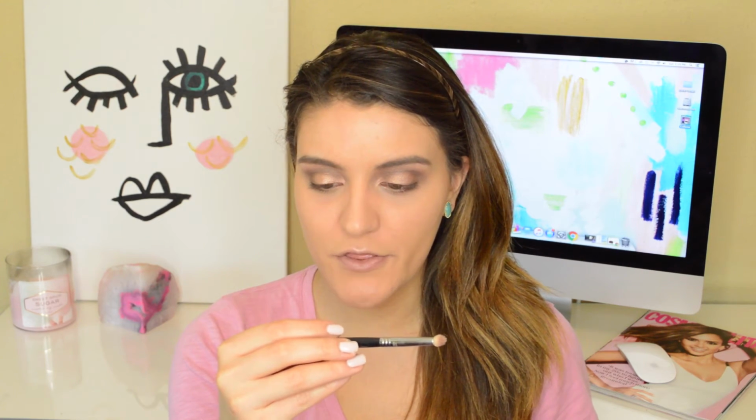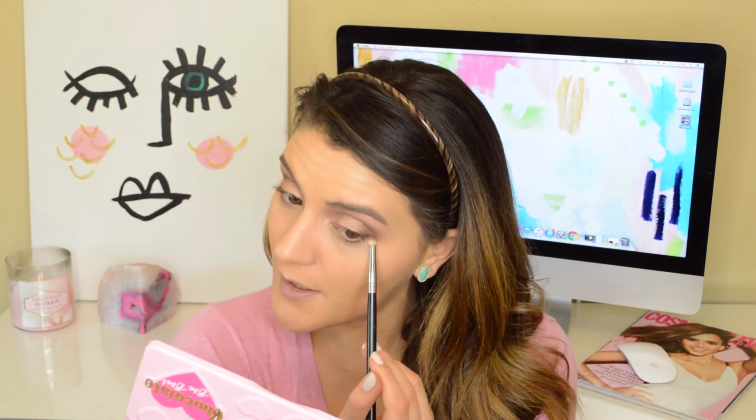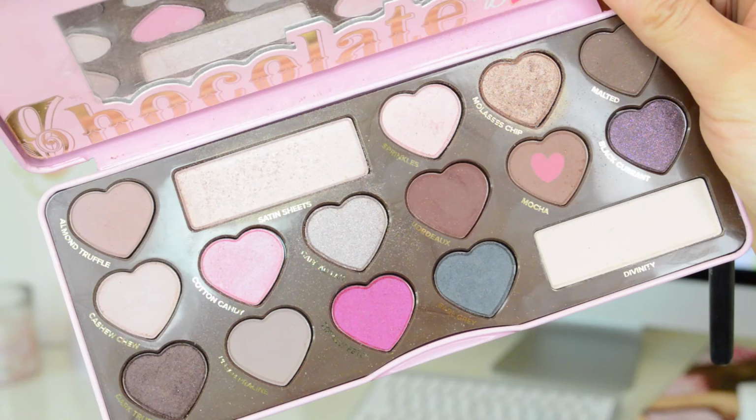To smudge out the lower lash line, I like to use a little pencil brush for this. This one's from Sigma. It is the E30, I think is what that says. First, a little bit of Malted, just a really little bit in the outside of the lower lash line, like right here. So just a little bit of that one, because then we're going to go in with Mocha. We're basically going to use all the same colors that we used in the crease. So we're going to use Mocha first, and then we're going to go in with Almond Truffle.